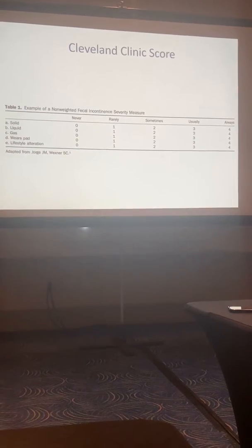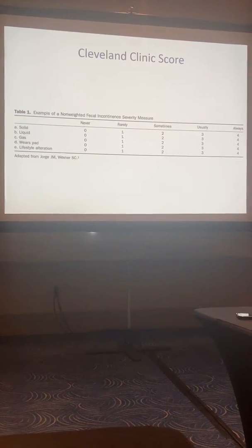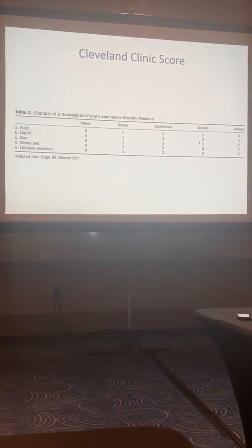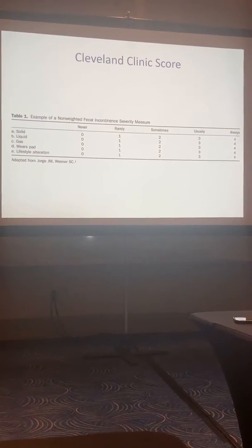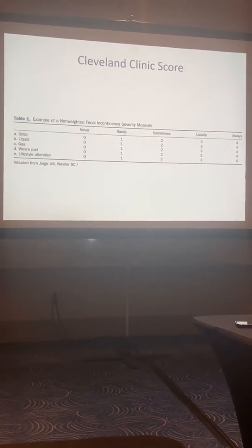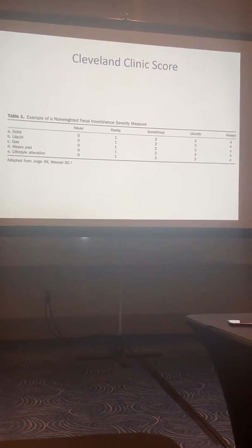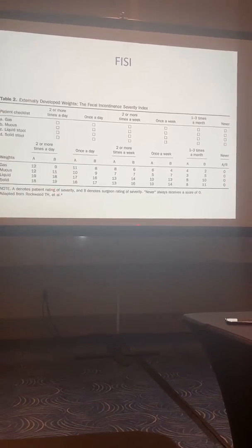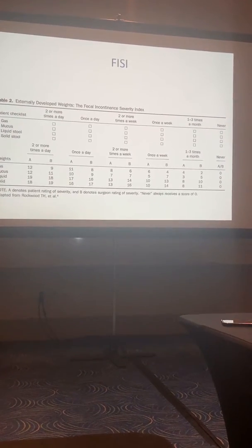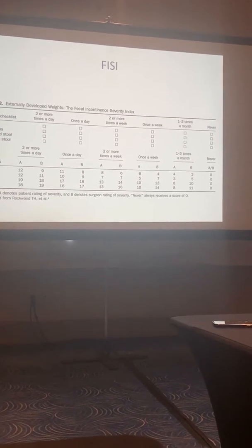We use scores sometimes. I don't think this is important for the individual patients, but if you want to compare your results with somebody else, this is the Cleveland Clinic score or the Wexner score. It's very easy. I don't think it's the best score, but the best thing with the Wexner score is that everyone is using it, so it's easy to compare. This is a probably better score, which is published some 10 years ago now, but it's not as used as much.